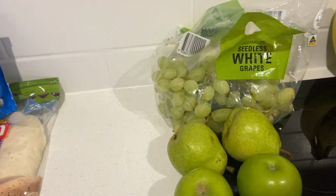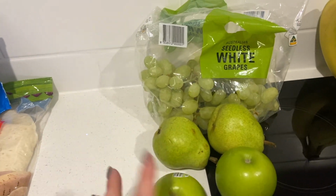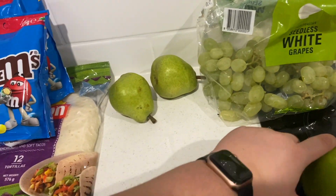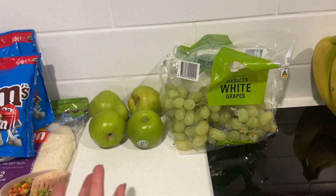Next up, we have some fruit. So this is obviously a healthy snack, as well as we'll go into some smoothies. Not all of them, but maybe if I don't eat them, I will use them in smoothies, and that ties into the zero waste option as well. So I just picked up 2 pears, 2 green apples, and some grapes because they were the most economical fruit purchases to make.